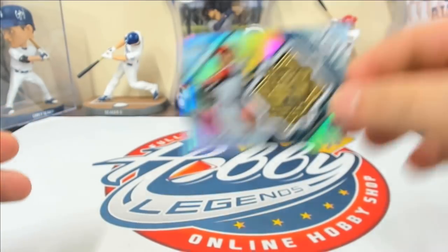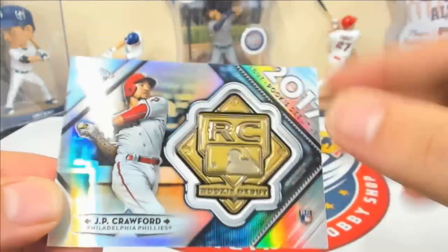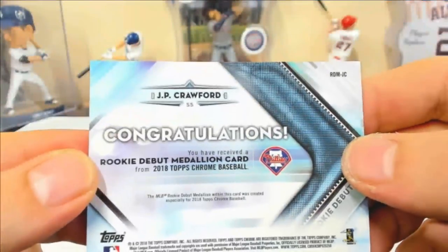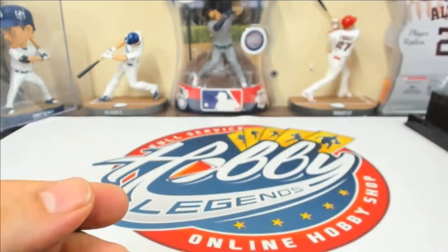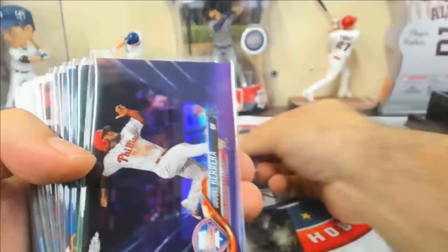Rookie debut medallion card in that case goes to the Phillies, J.P. Crawford on this one. Congrats on that. Parallels. Fooled me with the red refractor. Thought it was an auto. Got my hopes up.